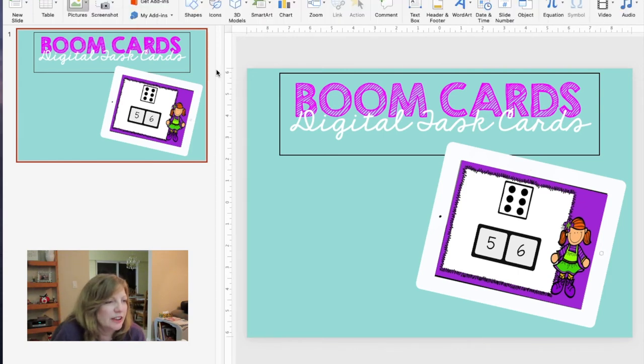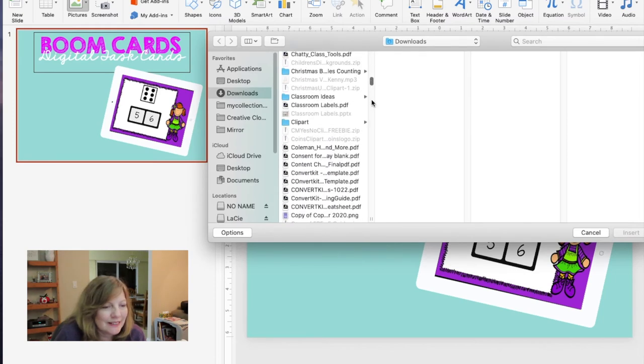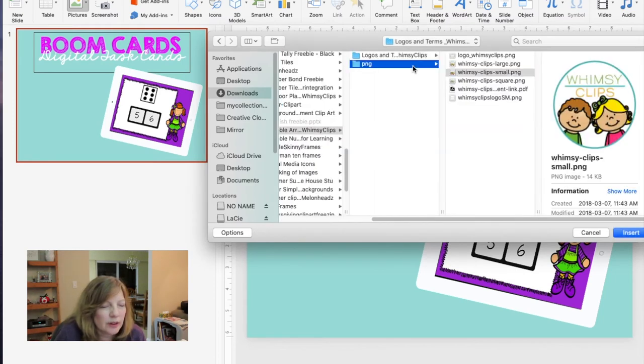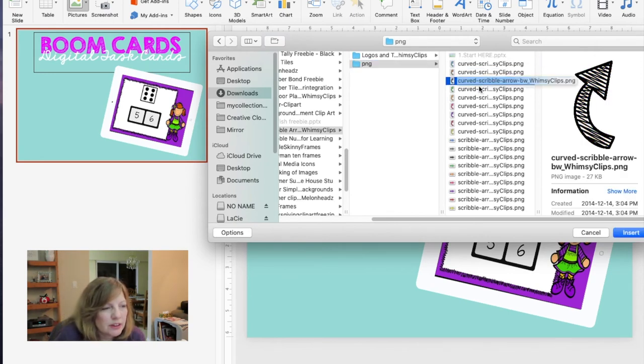They have arrows in the shapes if you don't want to buy them, but sometimes during TPT sales I will go buy clip art because I just like it so much. Oh yeah, these ones are from Whimsy Clips. Let me just get the right color. I want kind of a purplish. There we go.